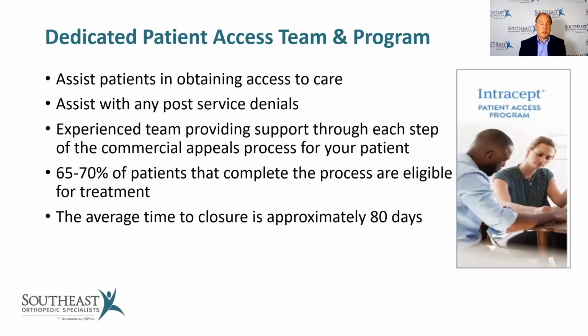So if people come in and are candidates for it and are interested in having this, there's a process involved. The company itself runs a dedicated patient access team. Really what that means is that they'll take patients through every step of the process to try to get approval from your insurance company. Generally, about 7 out of 10 people will get insurance approval, but it can take a while because there's a process. Sometimes there are denials and appeals. It currently takes almost 3 months to get insurance approval for this procedure. That's not true for all insurances, that's just an average. But the company will walk you through that and assist us with getting that approval.